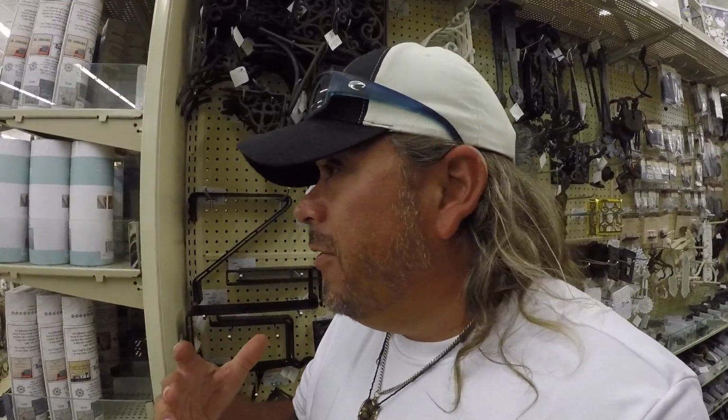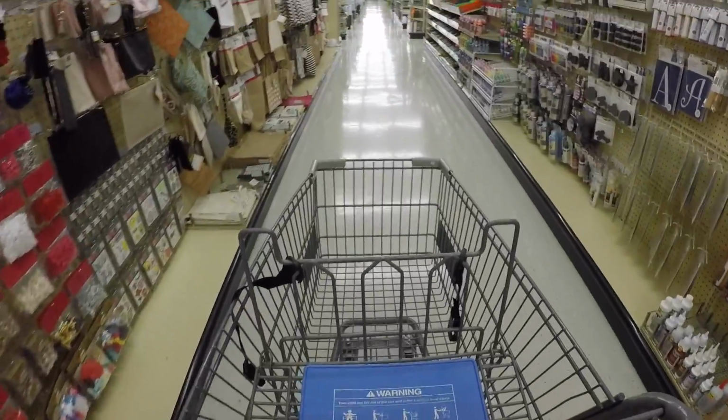We've got so much stuff in this store when it comes to home decor and decorations. It's also a craft store and a hobby store. I think our best bet when it comes to trying to find something to fashion a rod or a reel out of is to check out the crafts department first.